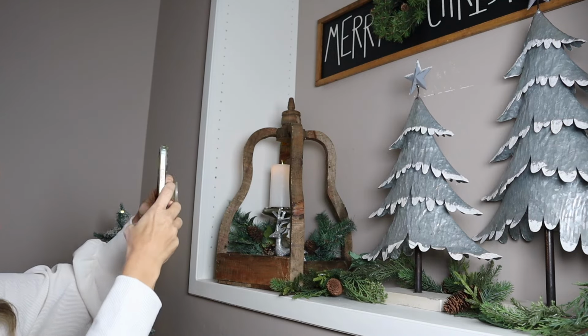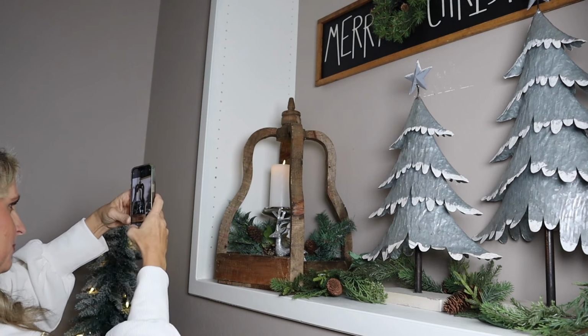I was struggling with my hutch in the kitchen on how I wanted to decorate it. I went back, I looked at the videos and the photos that I had taken of it last year and was like, okay, I love that. Why am I even trying to do something different? So, tip number one, take videos or photos, and that way you can take the guesswork out next year when you go to decorate.